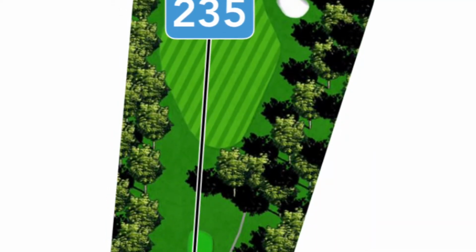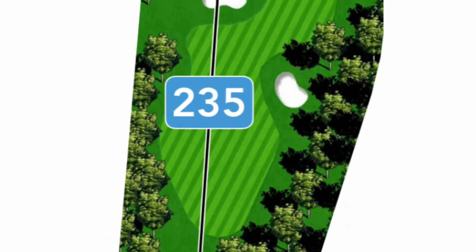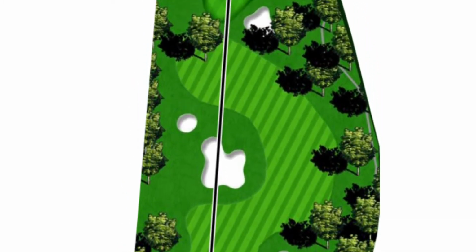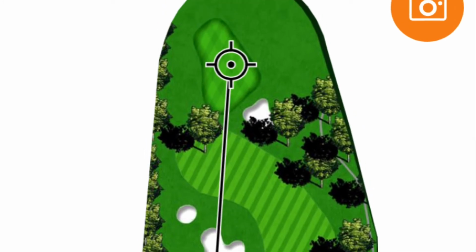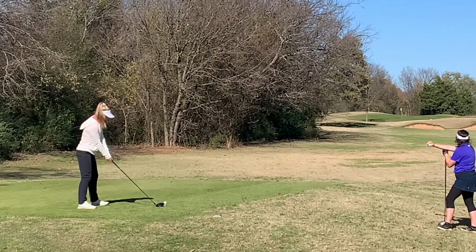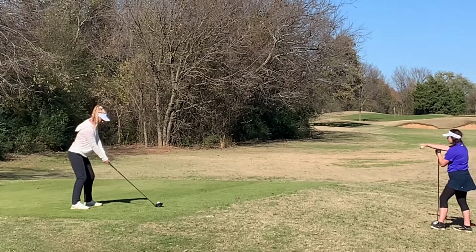Number 17 is a 229-yard par 4 up the hill. I hit a driver into the greenside bunker about 20 feet from the hole. From the bunker, I hit it to 2 to 3 feet from the hole and made the putt for another birdie, 3.